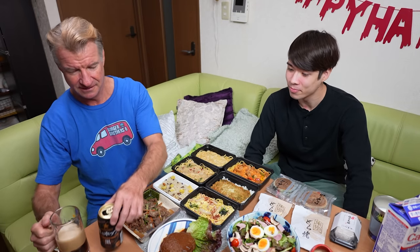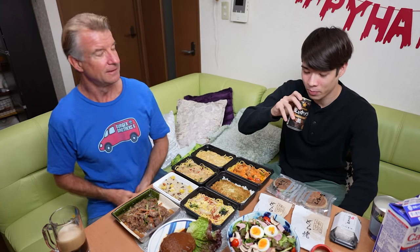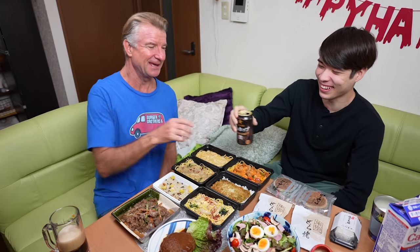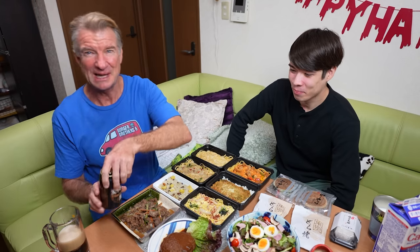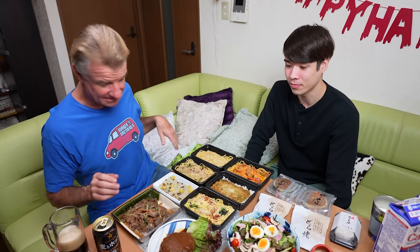That's pretty nice. Now try a sip. Just a sip. Mega's not a beer drinker. He's of age, but I don't like it. It's kind of like maple syrup, isn't it? No? It's like maple syrup without the sweetness, I think. Anyway, it's a nice change from what we normally have.